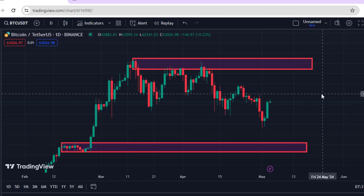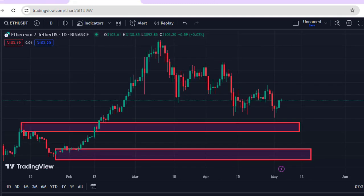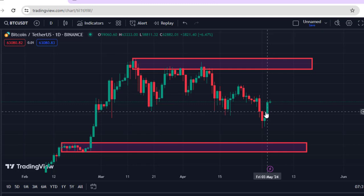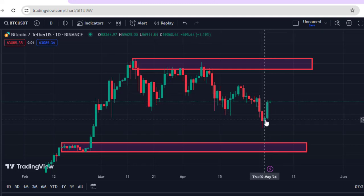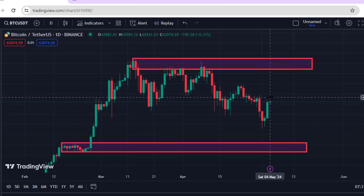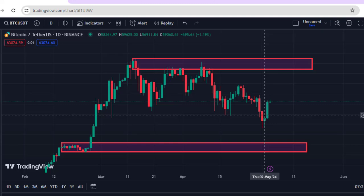In this video, I'm going to show you a market structure shift that is coming on the chart right now on Bitcoin right here on the 1 day and also on Ethereum. As you can see right here, the market has gained a little bit of strength to the upside from the past 3 days. Market moved from this very point of $56,700 into where it is right now of 63K.